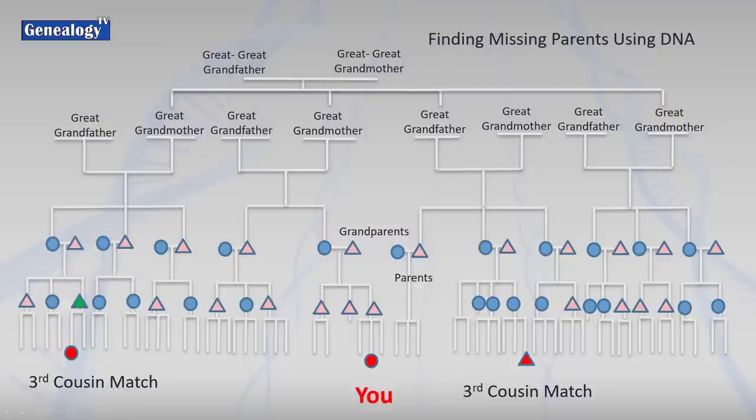And in fact, it'll show you several cousins if you go far enough back on your ThruLines view. But keep in mind, and we're going to talk about ThruLines, that ThruLines is going to show you only trees that have been built out all the way through. So does that make sense?